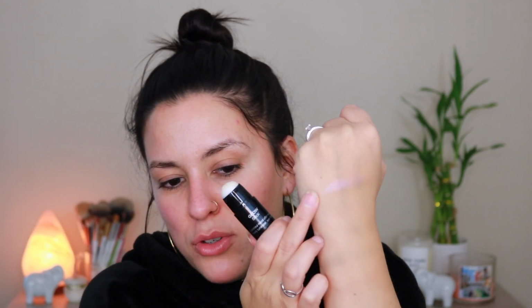I don't even know what it's called, but it comes in a little tube. It's like a glass skin type finish. This is so pretty. It gives you the most wet look to the skin and it has this pearlized finish. Normally, I don't go for this type of highlight, but when this is on the skin, it gives you the most wet, juicy looking highlight.